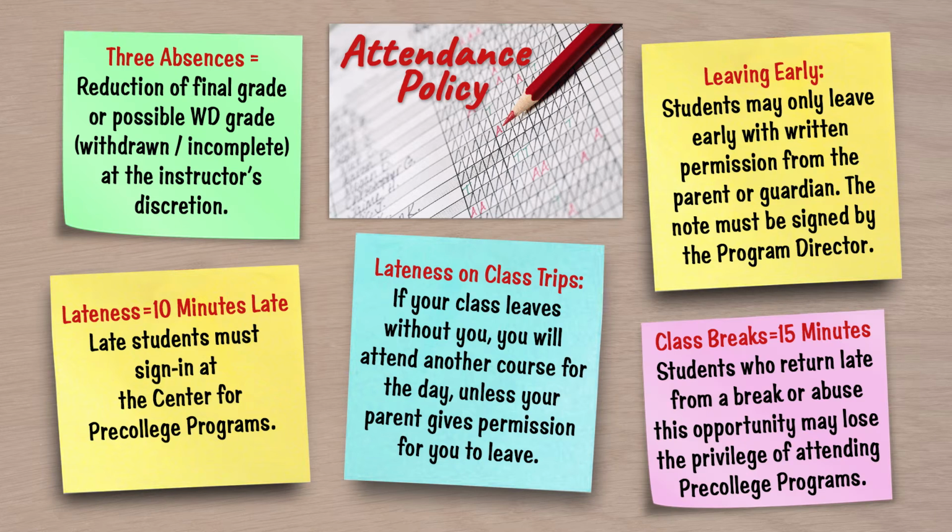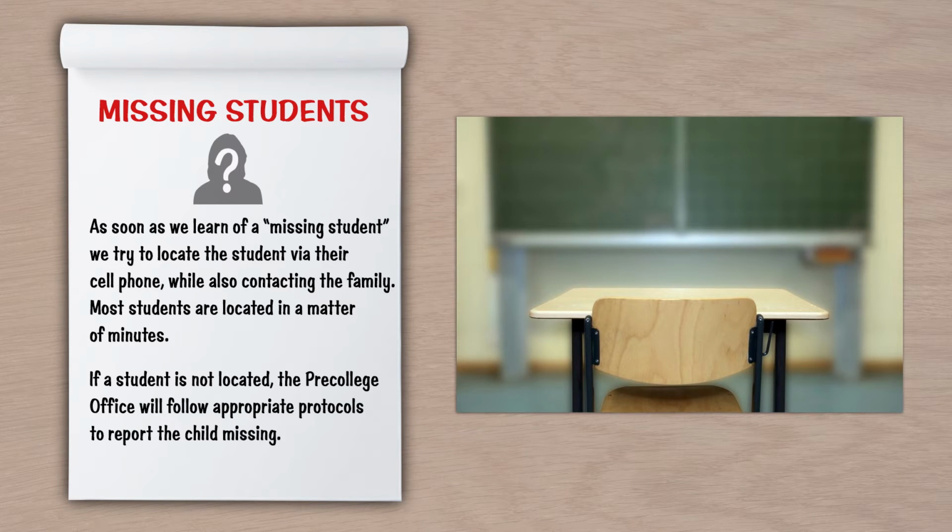Class breaks. Class breaks are 15 minutes. Each class is approximately 3 hours long, and halfway through the class, your child will be given a 15-minute break. Any student who returns late from a break or abuses this privilege may be asked to leave pre-college programs. 15 minutes means 15 minutes. If a student does not return from a class break, we consider them a missing student.